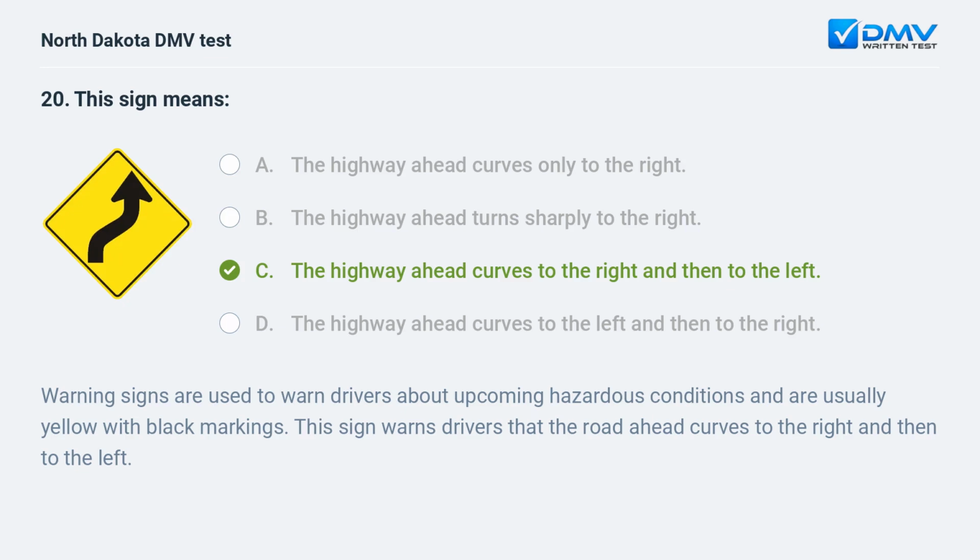Warning signs are used to warn drivers about upcoming hazardous conditions and are usually yellow with black markings. This sign warns drivers that the road ahead curves to the right and then to the left.